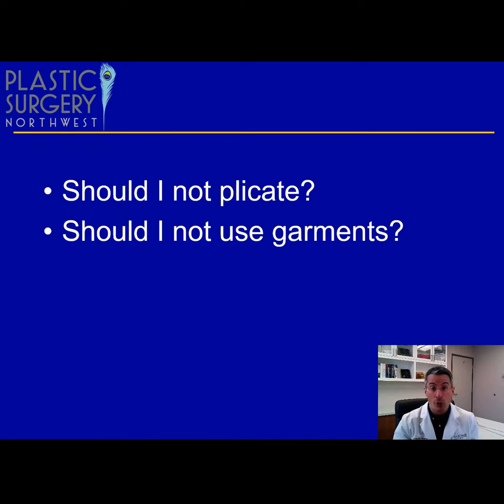Now, I don't want you to think that I'm being negative about some of these maneuvers. For my patient, I definitely plicated her, and I definitely used a garment because I felt that that helped her to achieve the results that she wanted to get to. I think that, again, I am not advocating not to use these techniques. I am advocating that you think about the potential risks and benefits of these interventions as you not only talk with a patient before surgery, but also as you make some of those decisions intra and post-operatively.